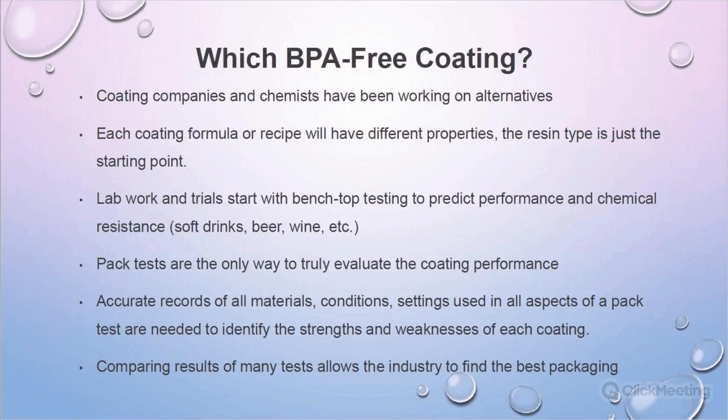Okay, which BPA-free coating? Coating companies, chemists have been working on alternatives. And when this first came out, they looked at the polyesters. They looked at the resins that did not work as well as the epoxies did in the past, and they tried to improve their properties. Each coating formula or recipe will have different properties. Resin type is just a starting point. So you may have five different polyester coatings, but they're all going to perform differently, and some will work and some won't. Just like the epoxies, some will be better than others. Lab work and trials start with benchtop testing to predict performance and chemical resistance.